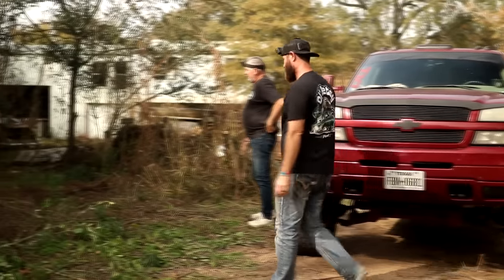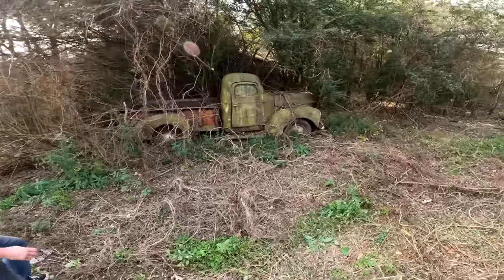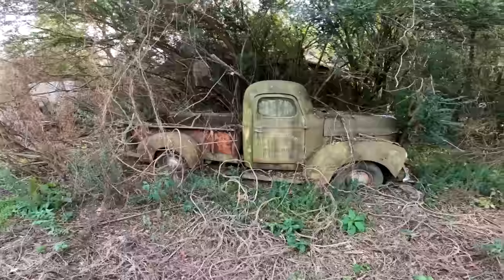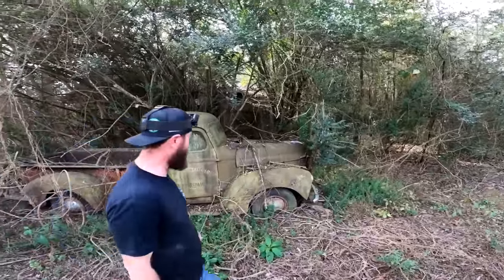Such a cool old truck. Yeah. Looks like it's died back a little bit since last time we've been here. Yeah, because this was all green and viney. All them vines died off, ain't they? Not to say it ain't gonna be a chore, though.